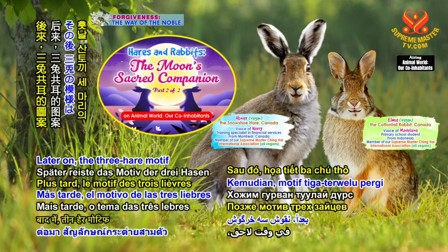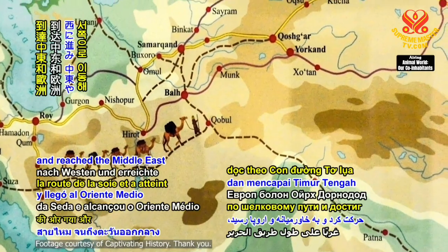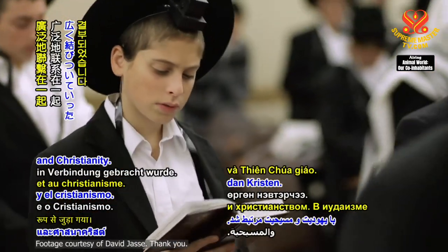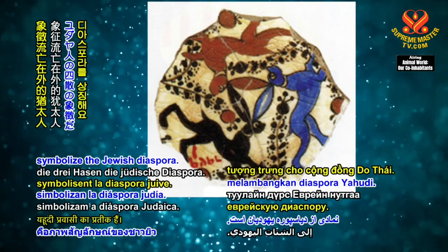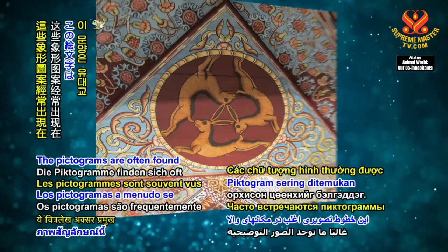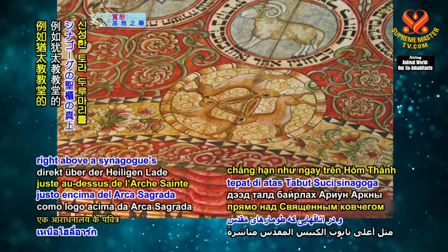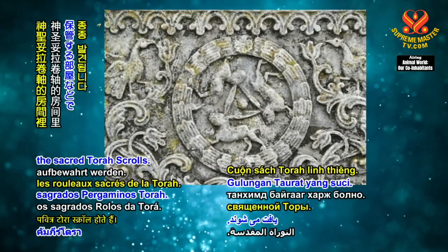Later on, the 3 hare motif traveled west along the Silk Road and reached the Middle East and Europe, where it became widely associated with Judaism and Christianity. In Judaism, the 3 hares symbolize the Jewish diaspora. The pictograms are often found in prominent places such as right above a synagogue's holy ark and in the chambers that house the sacred Torah scrolls.